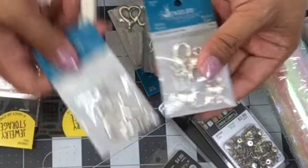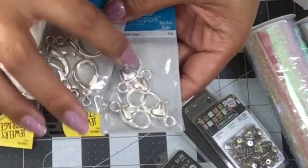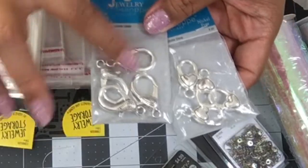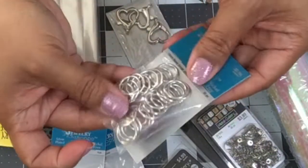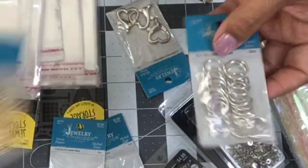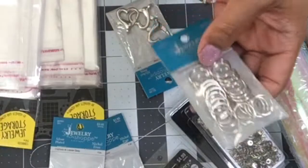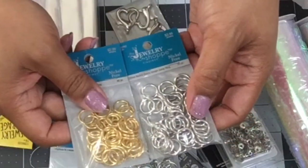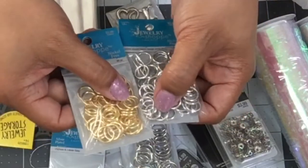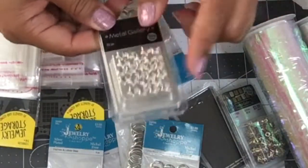It's a different size, and there's hearts. So these lobster claws have the little heart on here. This one just has that little filigree on there. I picked up some more jump rings. So this one, it's a little bigger, the silver one. I got that. Now here, this one is pretty much close to the same size. Yeah, same size. I got some of these stars.